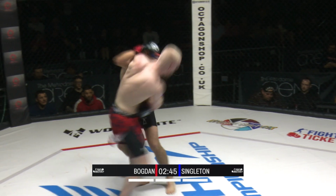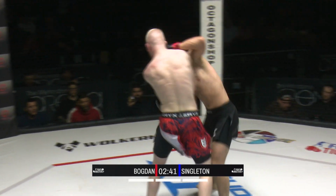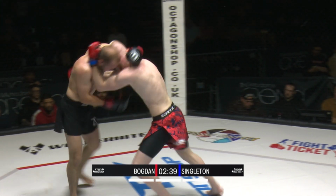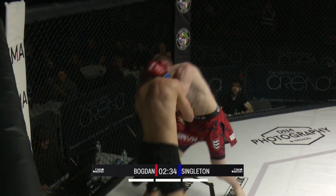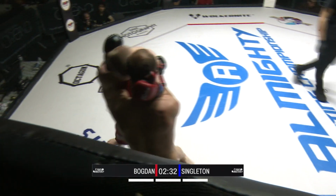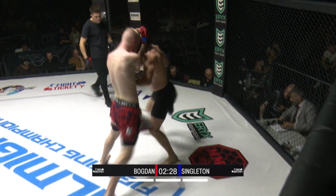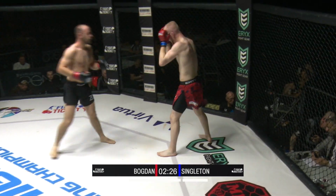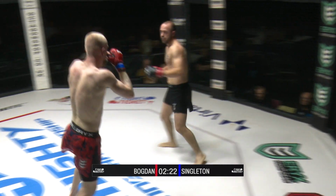Whoa, big right hand, but Singleton's got a chin. That was a big shot right on the side of the head, but he doesn't look fazed by it. Hits it well. Right now I'm going to suggest anything big that lands from Gavril is going to be a right hand. Singleton strong in the clinch, landed a couple of good knees there. Bogdan dirty boxing his way out of it. Nice counter left from Singleton.